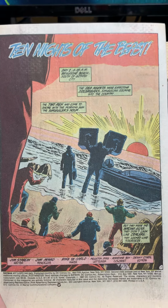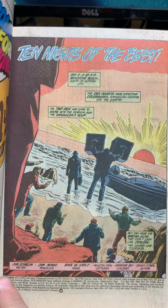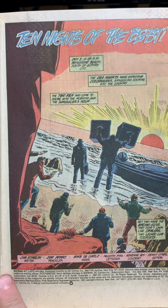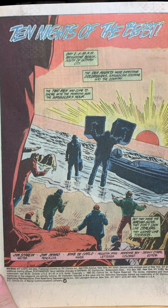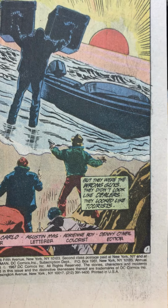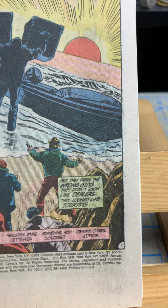I think he's the epitome of DC inking. He did so much good stuff. Just a quality inker. Augustin Mas, letterer, Adrienne Roy, one of my favorite colorists, and Denny O'Neil.